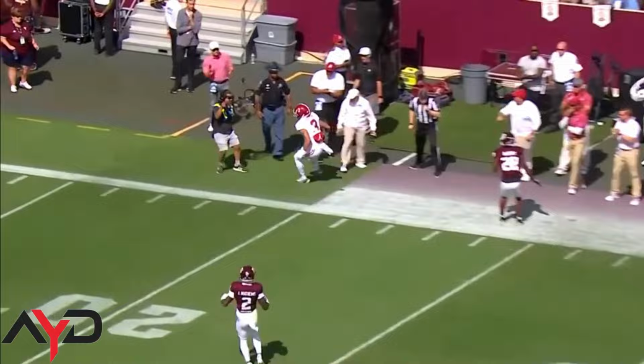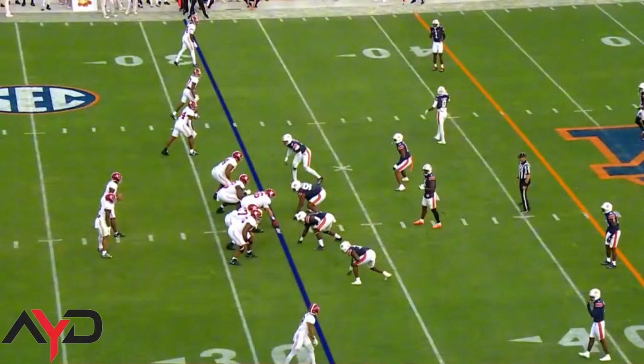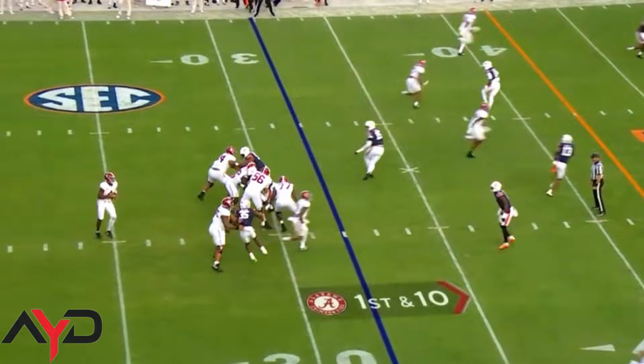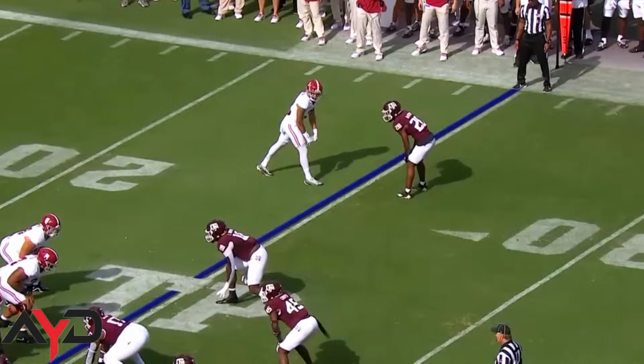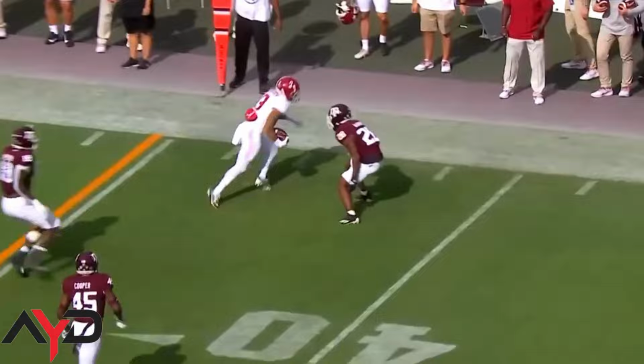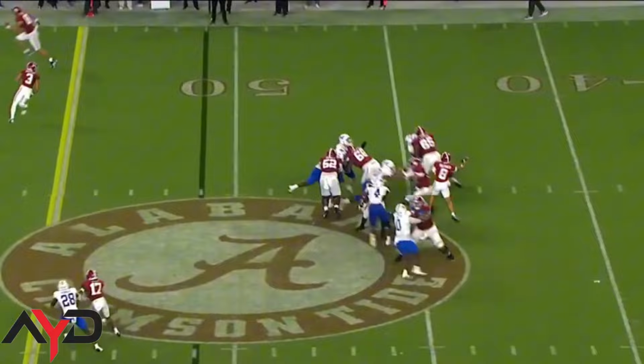By Jermaine Burton. Nick said he's our best guy. We haven't seen Jalen Milroe air one out yet today, Gary. Now he does. And he's got Jermaine Burton. Burton, touchdown, Alabama. Three weeks. Jalen Milroe, first down, completes it out. Jermaine Burton, he'll tiptoe out of bounds. Again, Jermaine Burton is the go-to guy with targets. Sophomore year, so he barely played. What a catch made by Jermaine Burton.